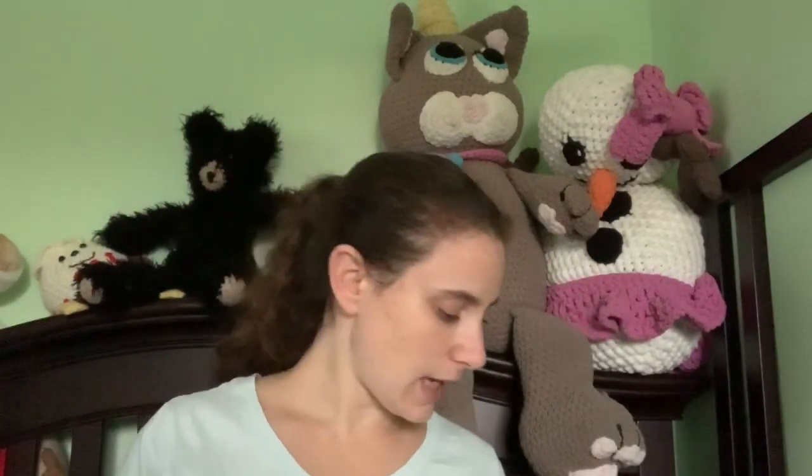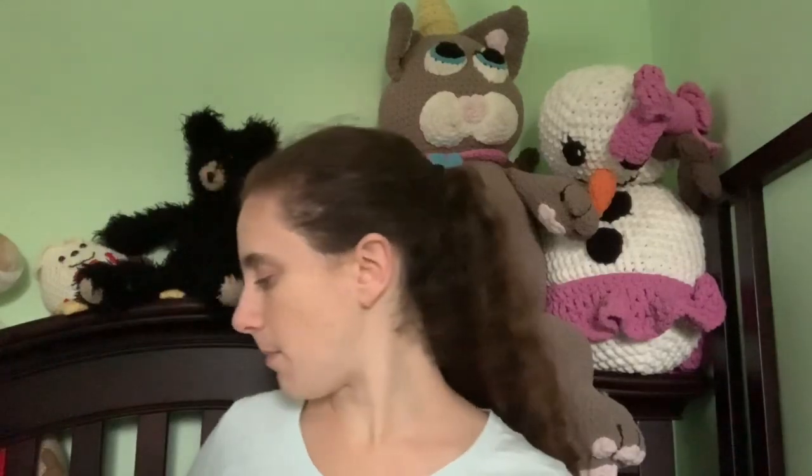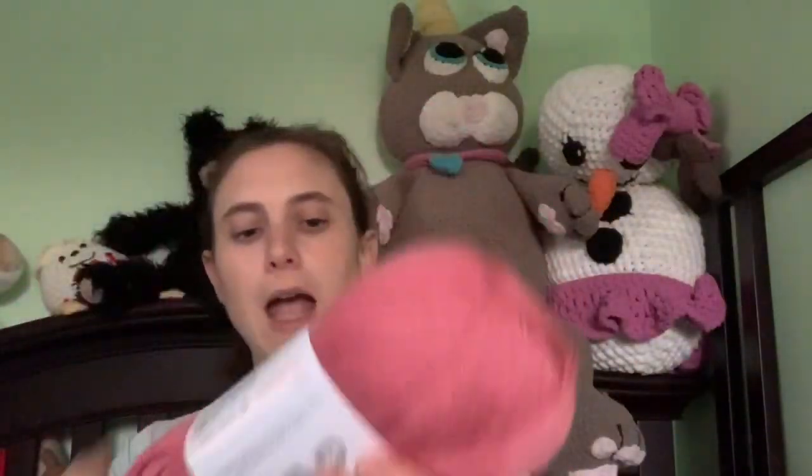But this is a newer yarn by Premier. So it does feel very similar to the Deborah Norville yarn. So let me show this to you first. So this is the Premier Anti-Pilling yarn, but this is DK. And this colorway is Dusty Rose.